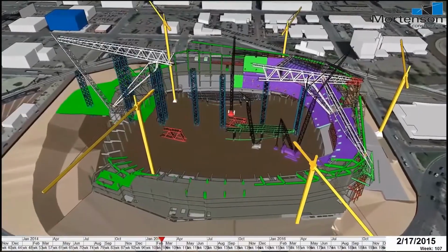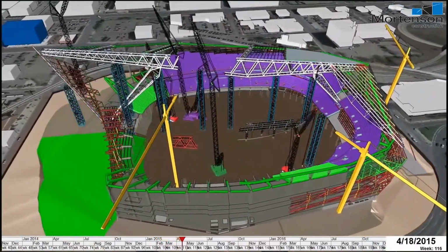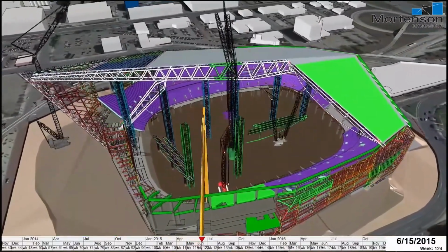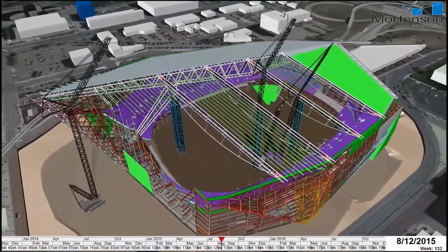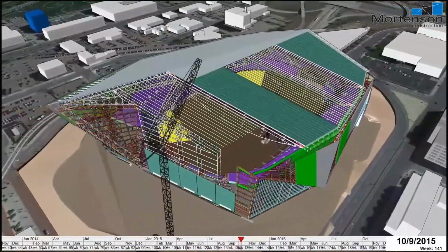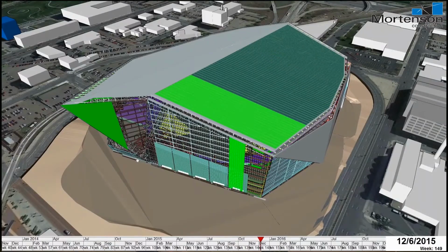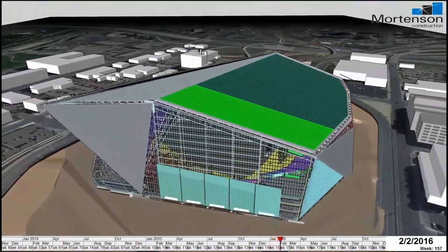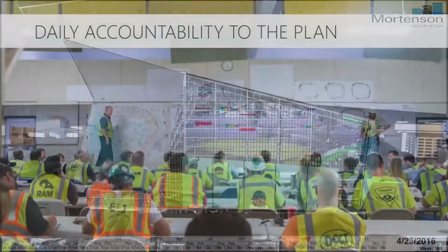For us, managing the flow of work is core to our success at any project. At one time, there were over 15 mobile cranes within the bowl that needed to be coordinated. We were assembling the massive truss system and the shoring systems, as well as maintaining multiple crews of concrete to ensure that this project gets built on time. So this is just one example of how we're using that technology. Again, it's not just a pretty picture and a cool animation. The superintendents are using this day to day.